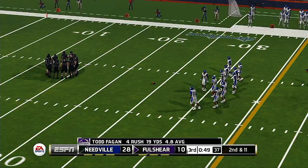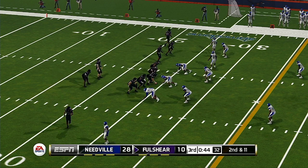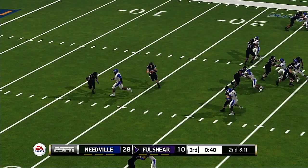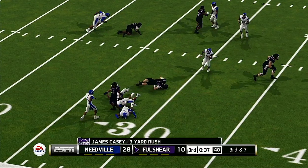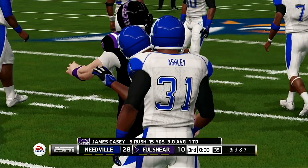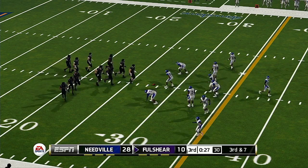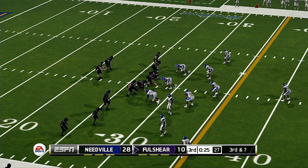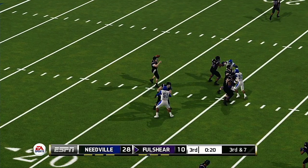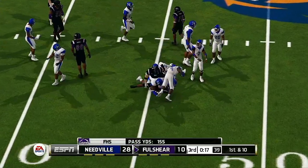From their own 24-yard line, it's second down. Good outside run there. That makes it 3rd and 7. There's a strike complete. He's tackled at the 46-yard line.